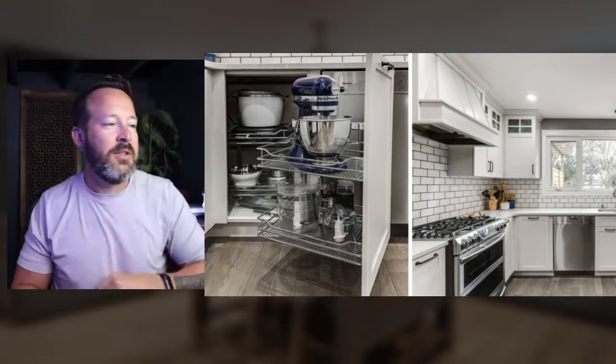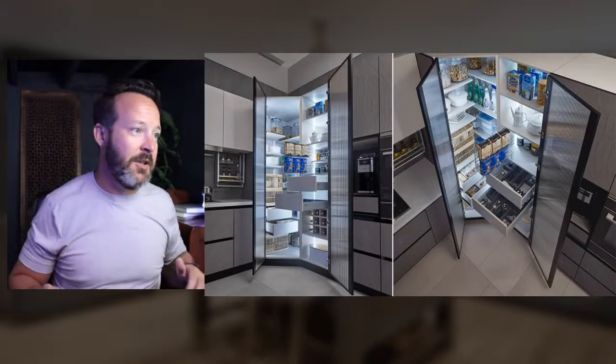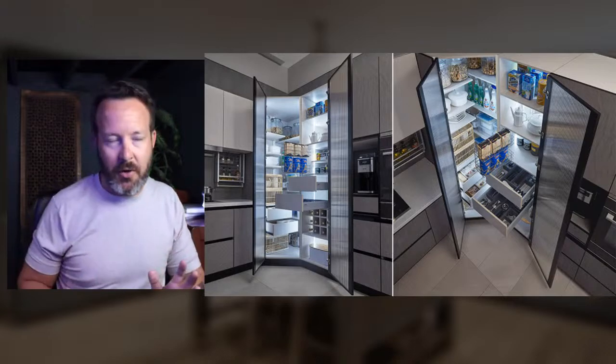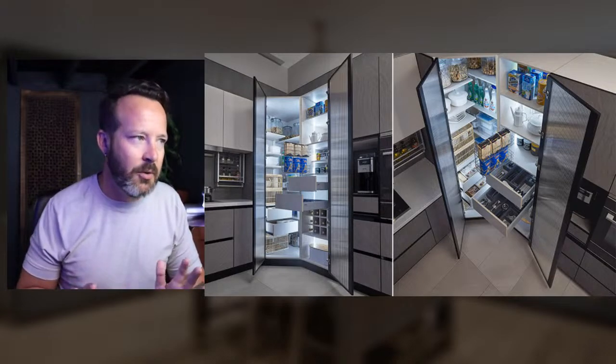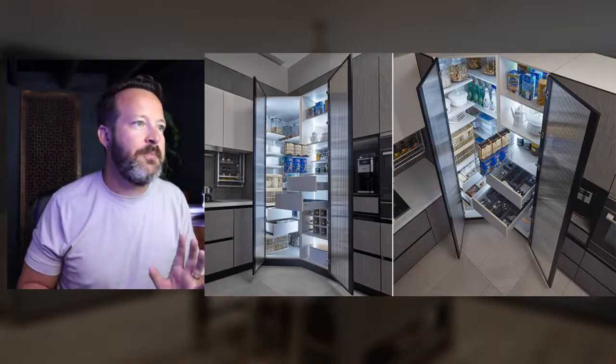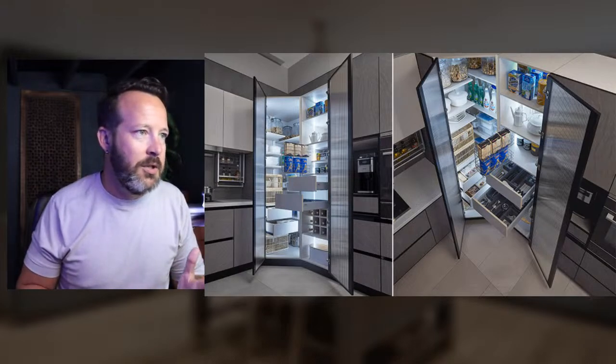You know, there's lots of ways to deal with a corner cabinet. This is a very interesting one here, the corner pantry unit. But this one is corner pantry on steroids, because I'm not a fan of a corner pantry generally. I just think they look bulky and ugly. But this is a different way to do it. Very functional, lots of storage. And I really like this.